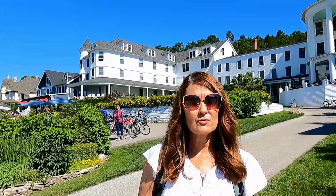So behind me right here, you'll see the Island House. It is the oldest hotel on the island, built in 1852, even before the Grand Hotel.